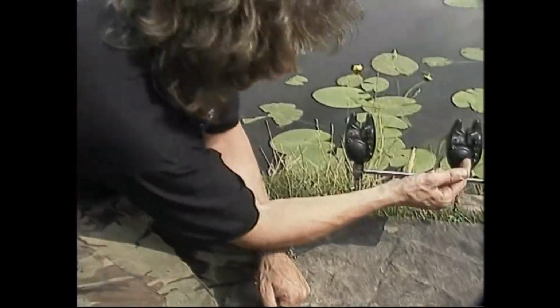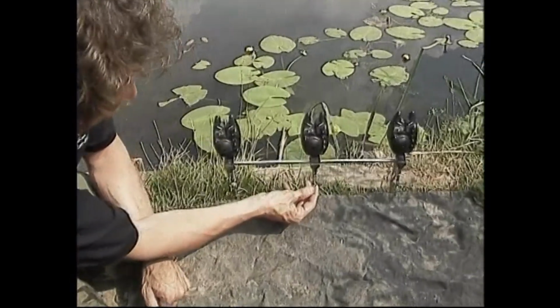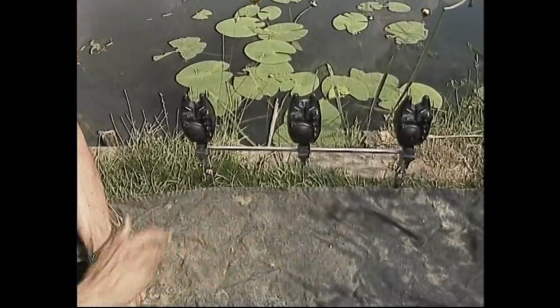If your indicator system gets covered in grime or this gets solid and won't move, then you'll miss a take and you could lose your rod. So make one of these, very easy.